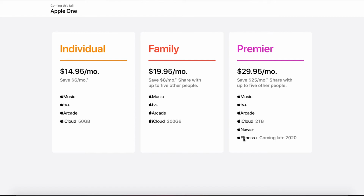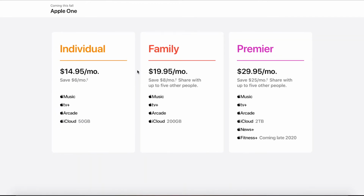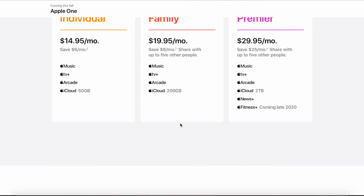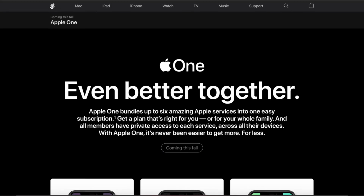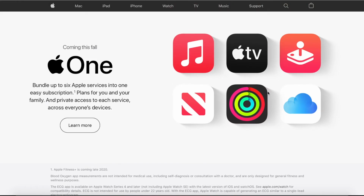Now let's talk about the Fitness Plus real quick as well. So that's coming later this year, before the end of the year. And that's basically Apple's competitor to, I guess, something like Peloton. So you're going to be able to watch workout videos in your own home or wherever you are. And it's going to be pretty interesting. I think it'll be popular. It is kind of annoying that something like that would be a paid service, but oh well. I think it'll be very popular, and it'll probably be a good competitor to Peloton as well.